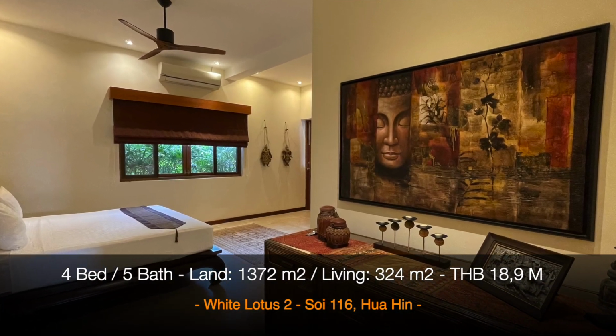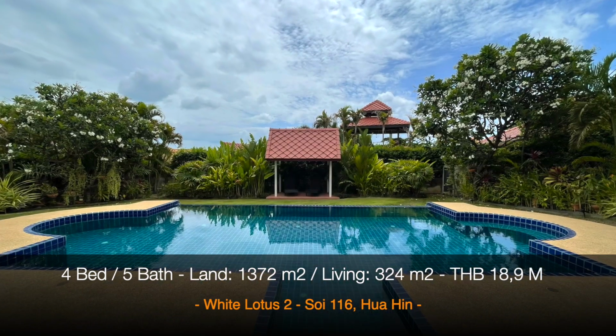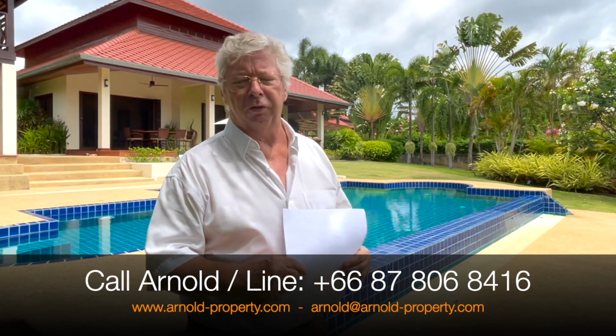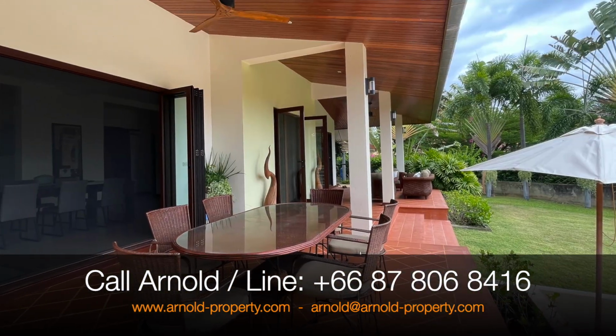So the pool, which you see behind me, it's a very nice pool. It has like an infinity style. It's 10 by 5 meters, so it's a real swimming pool, and 140 deep. It's a saltwater system, by the way.